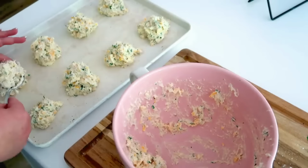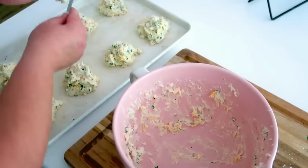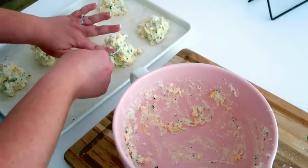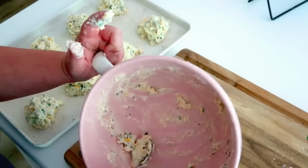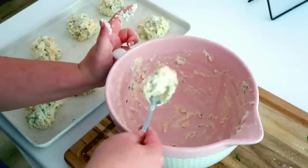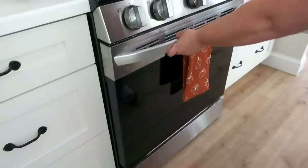They're going to be really big, and what we did was split them with my kiddos. Each kid got a half, and then they could go back for more if they wanted, but a whole one is really big, and they're pretty dense, so they're very filling. But it's up to you. You could even make them smaller and just bake them for a quicker amount of time.